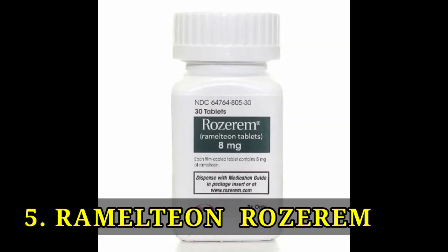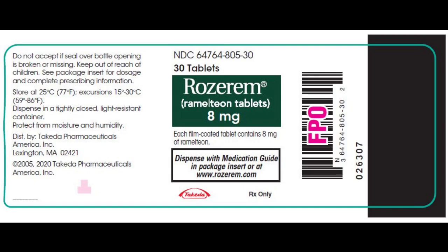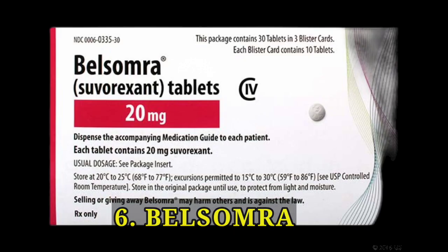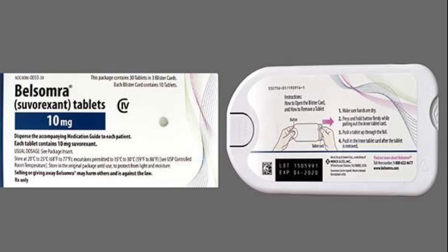Ramelteon, Rozerem, falls into the category of CNS, central nervous system, depressants. Medications under this group slow down the nervous system's activity, making it easier to fall asleep and stay asleep throughout the night. Suvorexant, Belsomra, is a sleep aid for adults who have difficulty falling or staying asleep. It is not known to be safe or effective in children under 18.